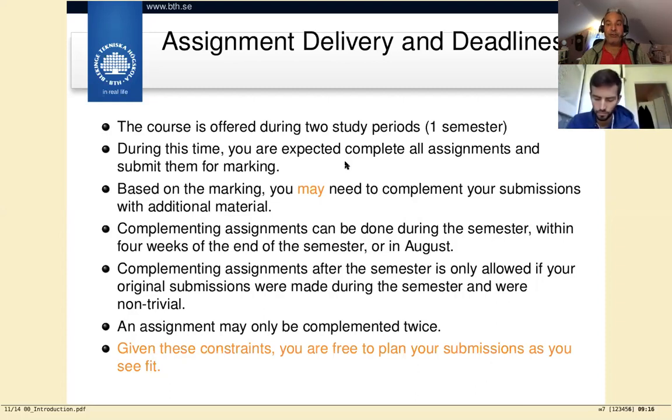We are fully aware that you are adult human beings with jobs and families and all sorts of things around that will interfere with the course, so that it's not as easy to focus on the course as you hope probably when you start the course now. So keep the dialogue open, talk about what challenges you have, and then we'll accommodate our requirements and our schedule around what fits for you. That goes for the assignments as well.